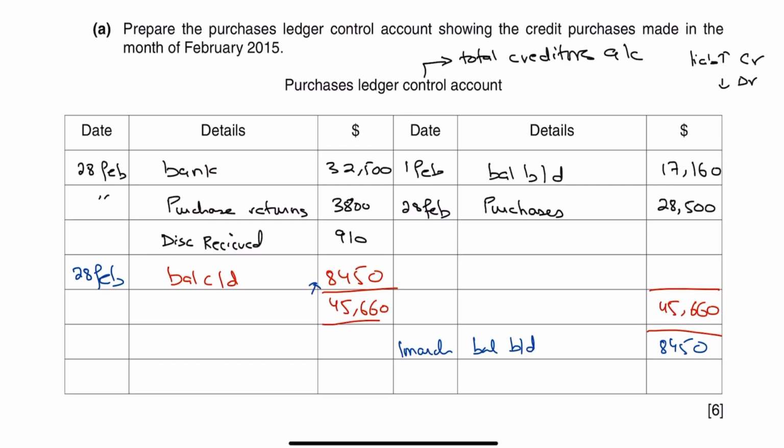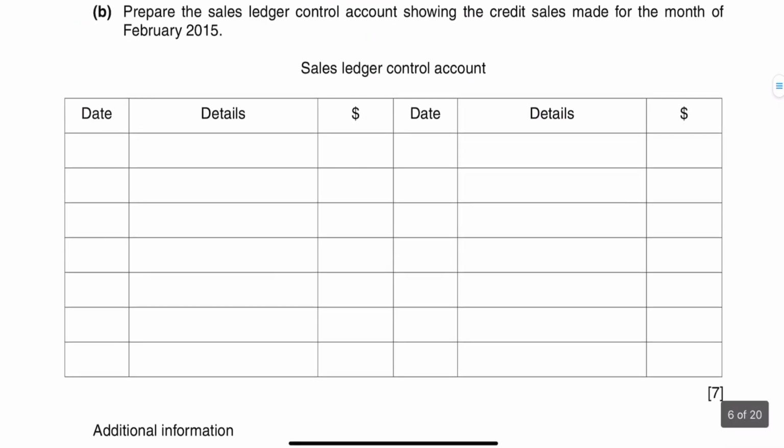Okay students, now we'll move on to the next part of the question, that is preparation of the sales ledger control account. Now the sales ledger control account is basically the total debtors account, that is the total trade receivables account. Again what we need to understand here is that the total of the sales ledger, that is the individual debtors balances, must tally with the total of the sales ledger control account, which means if it does tally, the whole double entry process has been correctly made and there is no calculation error, no arithmetical error, and no errors in terms of posting.